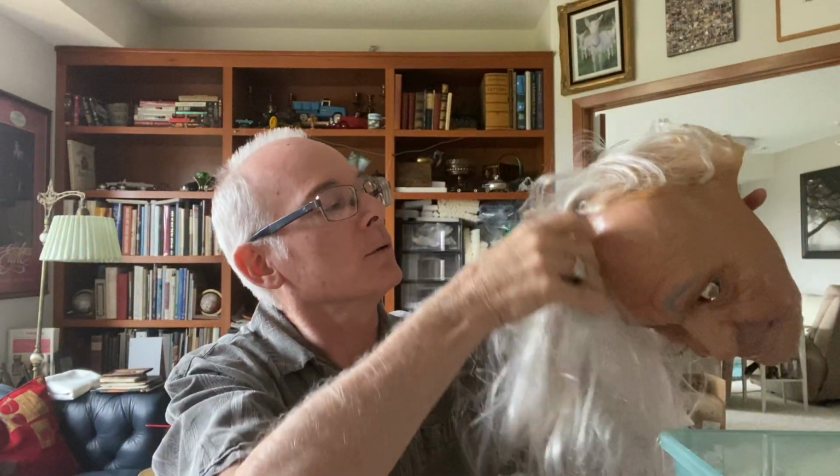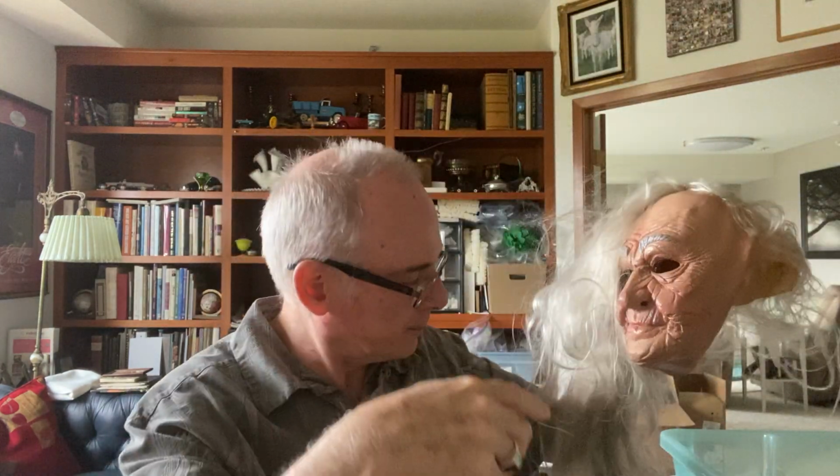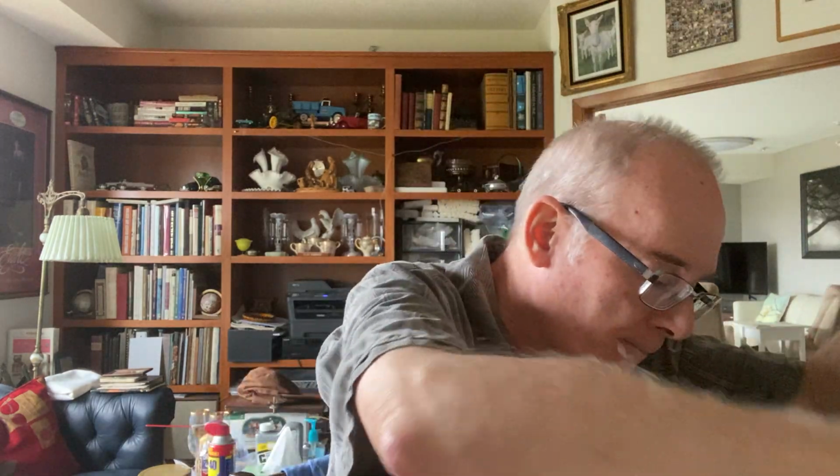And the face, I think this is their old woman mask. They had an old woman and an old man mask, and this one I believe is the old woman because the hair is so long. The old man was more bald. And again, it's not a high dollar item, but it'll be a great piece for the Pink Elephant come Halloween time.